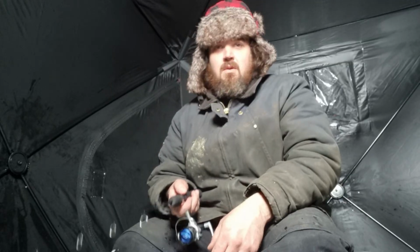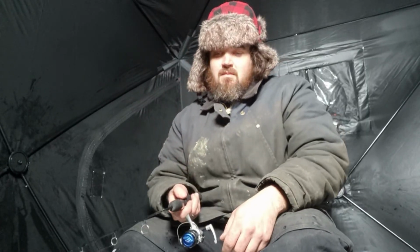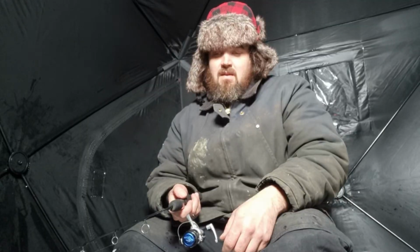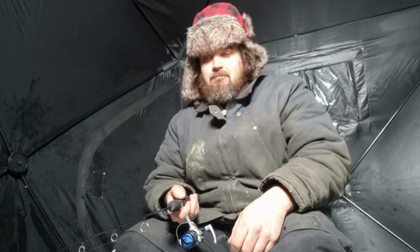There's another nibble. I'll try and hold it up so you guys can see. Sometimes that's just them testing it, playing with it. Remember, fish don't have fingers or hands or anything, so the only way they can check something out is put it in their mouth. Sometimes they're just curious and they just, what's that? Generally, when you know you got them is when you start seeing the line going sideways. That means you're running with it.